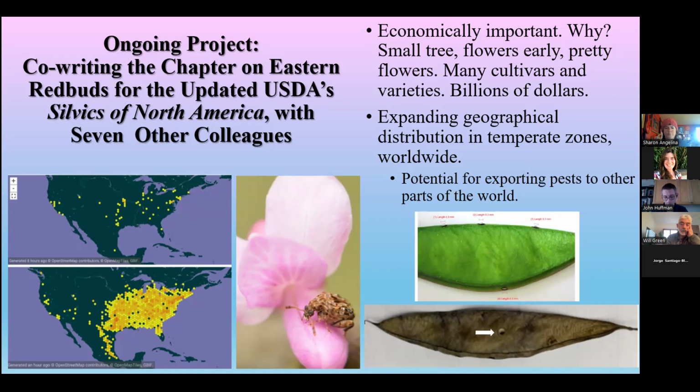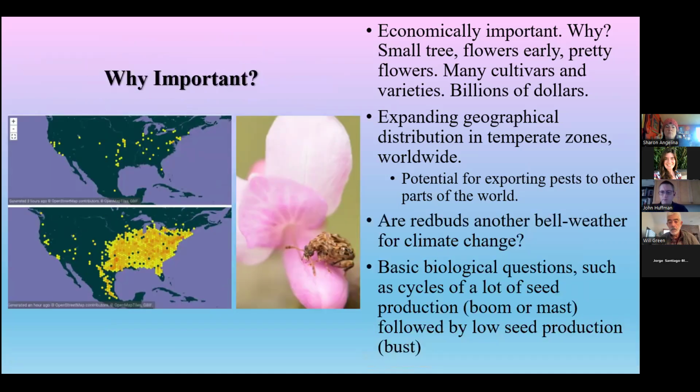The second reason is that as a consequence of that interest in redbud, very simply because it's a small, beautiful tree, one of the earlier flowering ones, we have a potential for the exportation of pests to other parts of the world, including to other species of Cercis, redbuds that exist in other parts of the world.